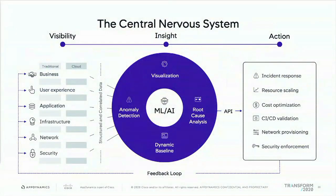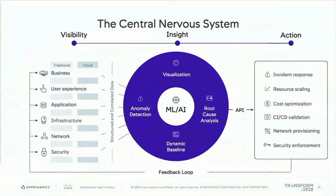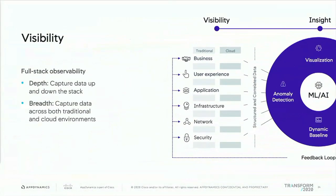As he mentioned earlier, we're paving our way towards full-stack AIOps through our central nervous system vision by unlocking visibility, insight, and action. Today, I'm really excited to introduce you to some of the key investments we made over the past year to unlock a lot of this vision, as well as share with you some exciting announcements. So it all starts with visibility.